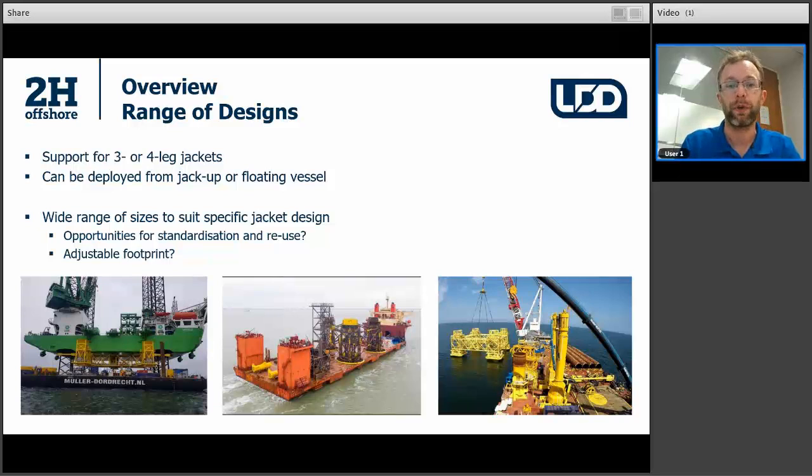So typical designs would either be 3 or 4 leg jackets and hence 3 or 4 leg pre-piling templates. And the most standard deployment method would be from a floating vessel that installs the pre-piling template and then deploys the piles and the hammers. But designs have been looked at that use a jack-up rig. You can see one of those on the left there, where the pre-piling template's essentially slung below the jack-up vessel. It actually has some sort of sleeves that go around the legs of the jack-up, and then it's deployed to depth from a fixed facility. So there are variations there, but the most typical would be a 3 or 4 leg from a floating vessel.